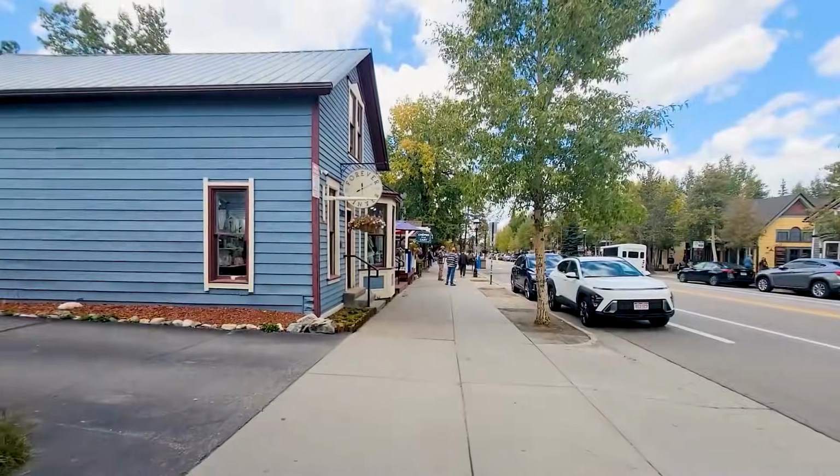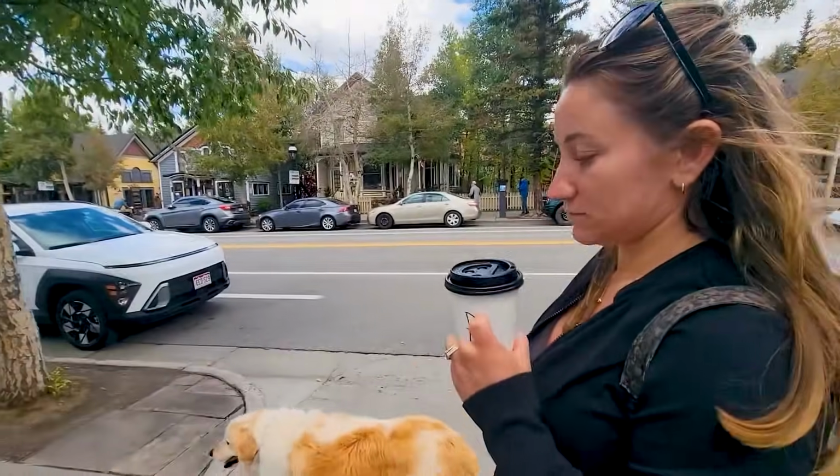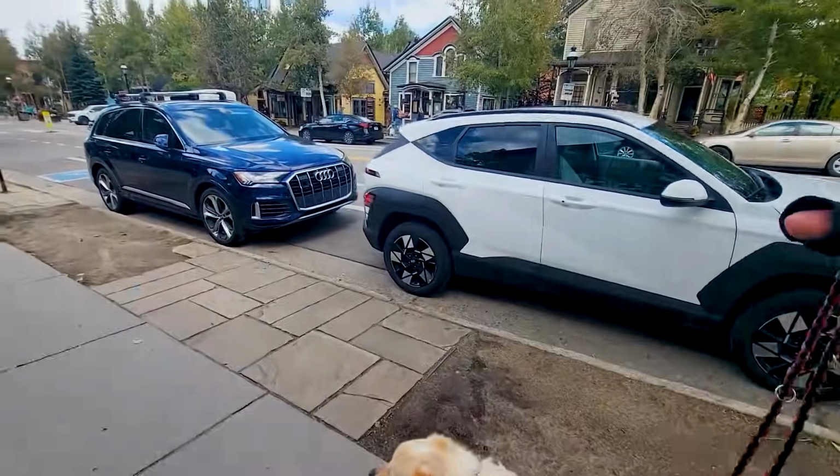Some of our favorite things to do as locals is just take laps around Main Street, especially midweek, because there's just not a lot of tourists around. So you can see it's pretty quiet right now. Not bumping into people shoulder to shoulder. Steph's got her pumpkin spice latte. Summit's got his big smile. And we're just enjoying what Breckenridge Main Street has to offer.